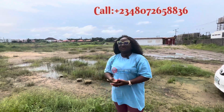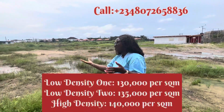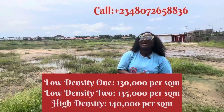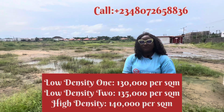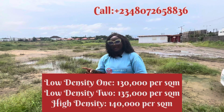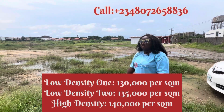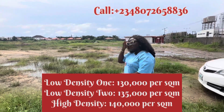So for low density two, like I said, it's from 500 square meter to 600 plus square meter. So any square meter you are going for, you multiply it by 135,000 naira. Let's say you are going for 600 square meter, that will be 600 times 135,000 naira. It will give you the price for the 600 square meter. Don't forget, it's from 500 to 600 plus square meter.